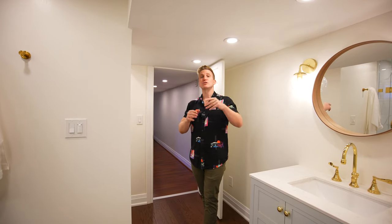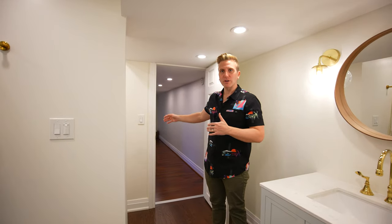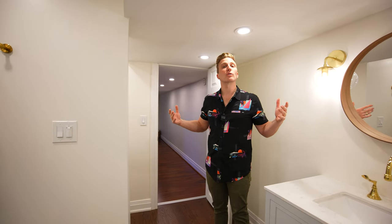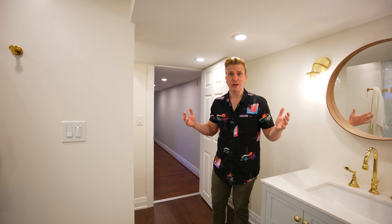This is another one of those smart features. Pull your stuff out, fold it while you're watching a movie, but you could stay in here all day. It's one of my favorite rooms in the whole house. It's right at the bottom of the stairs and it's in the lower level.